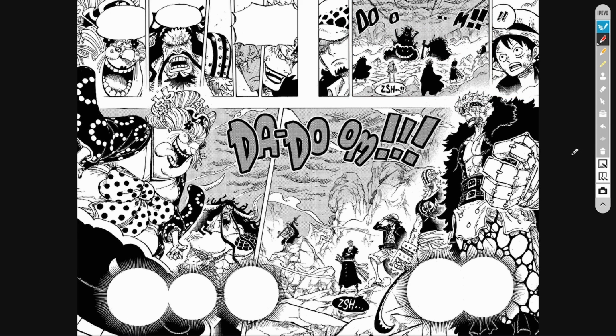Oh, and one last thing I almost forgot to mention, size on the page is very big here. It emphasizes power, and not only are Big Mom and Kaido way bigger than most of the supernovas are, but even their close-up panels are wider than all the supernovas are getting.